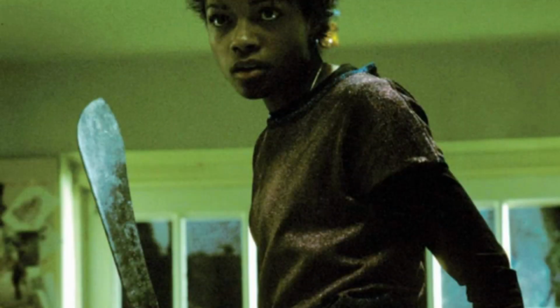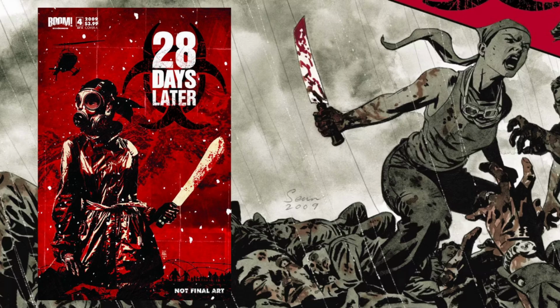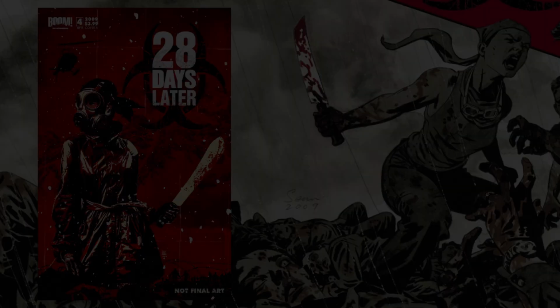Selena's main weapon of choice throughout the film's entirety is a machete, another true zombie killing classic. Like the bat, I couldn't pinpoint the exact make and model, but well, all machetes generally look similar and serve the same purpose. It's not stated in the movie, but in the comic book series, you learn that Selena's machete was given to her by her neighbor when the outbreak first began.